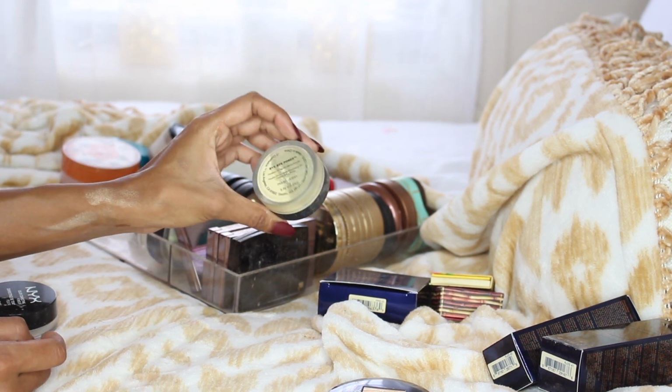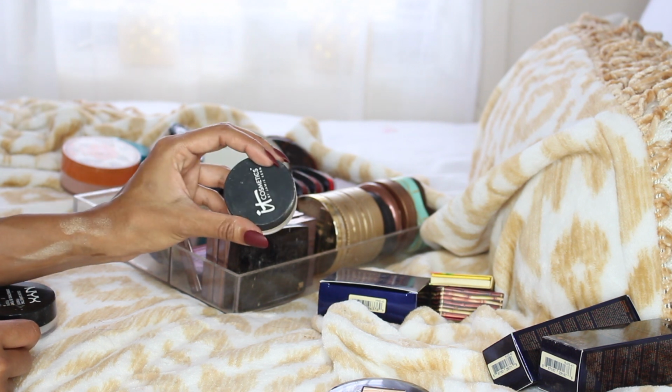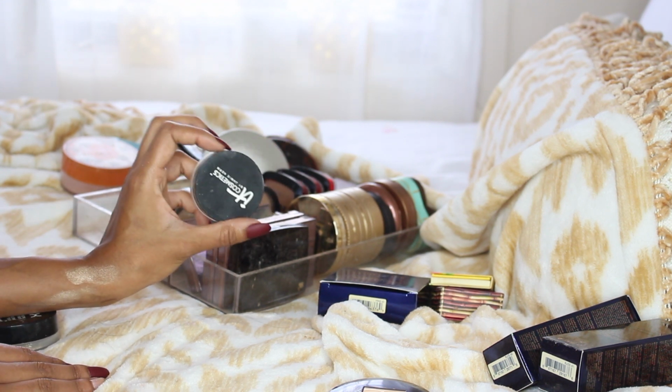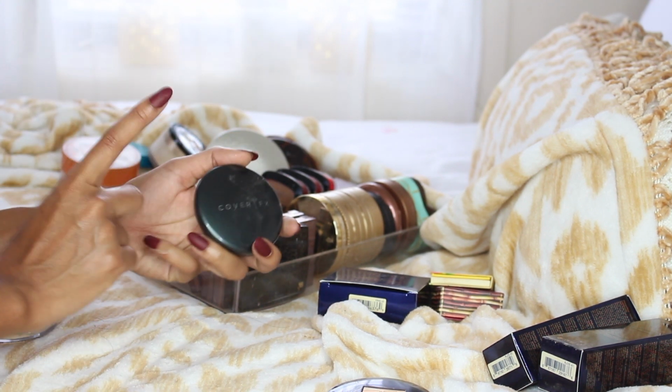It Cosmetics Loose Powder Bye Bye Pores. I don't know, man. Everyone loved this, but to me, it gave me a really white cast. So I'm going to be adding it to the friends and family pile. Maybe they'll find some use out of that.